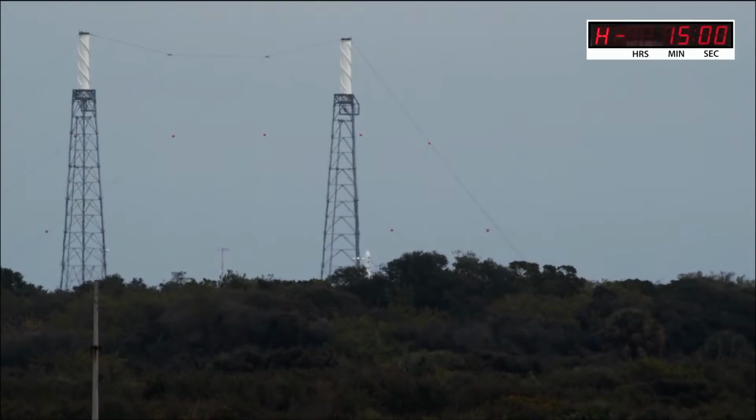The countdown has been recycled to T-minus 15 minutes and holding. Stay tuned for further updates as we wait for word from Astra on the status of the countdown and whether the launch will proceed this afternoon.